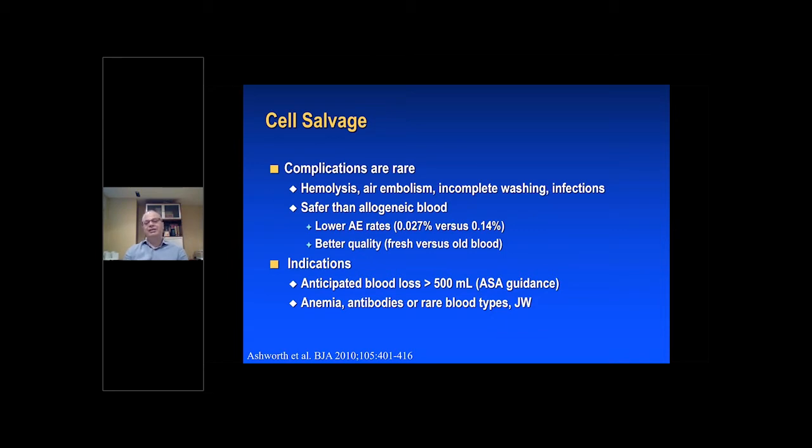And in fact, it's been shown that you do get lower adverse event rates with cell saver blood than with allogeneic blood. There's some controversy about how much of it you can give before running into problems. In my mind, it's limitless. Obviously, you have to treat bleeding or coagulopathy as patients bleed more and more, because all you're giving back is red cells. But no matter how many units you get back, you can give.